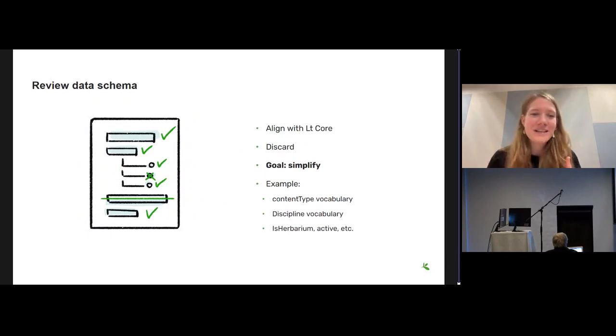Yeah, the first item we titled Review the Data Schema. This is because right now in GeoCycle, there are lots of fields, and there are some vocabularies that are an aggregation of different things, and some of the fields are redundant, and we want to simplify a little bit and maybe discard redundant fields.